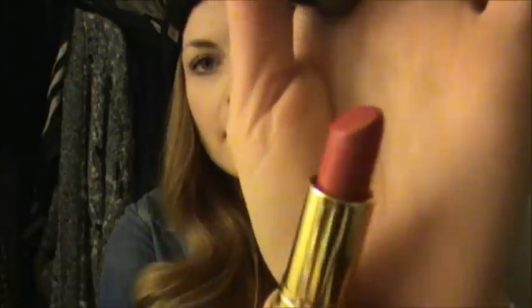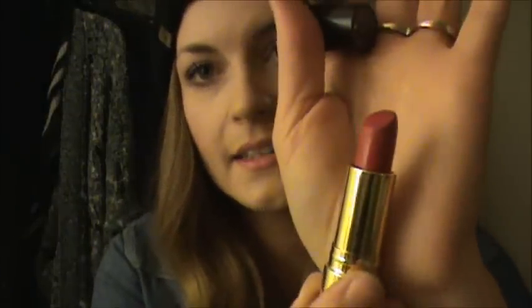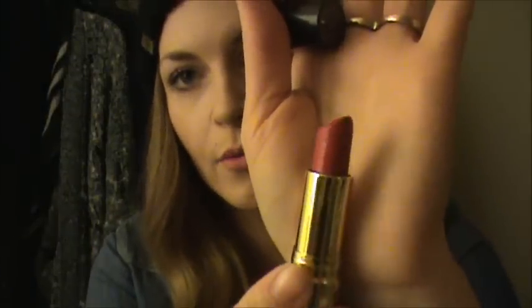I've talked about this tons of times, but it looks like this. The color's not going to pick up how pretty it really is, but it's a really nice pinker toned red. So it's not like a true red. It's like a pinker toned, dark, really pretty red.